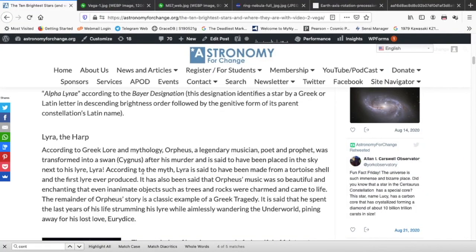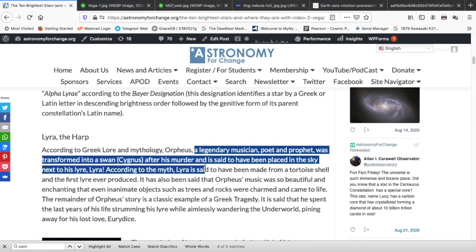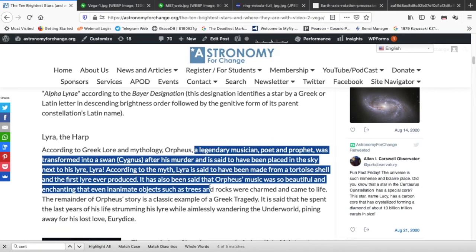According to Greek lore and mythology, Orpheus, a legendary musician, poet, and prophet, was transformed into a swan, Cygnus, as we just saw, after his murder, and is said to have been placed in the sky next to his Lyra. According to the myth, Lyra is said to have been made from a tortoise shell and is the first lyre ever produced. It has also been said that Orpheus' music was so beautiful and enchanting that even inanimate objects such as trees and rocks were charmed and came to life.